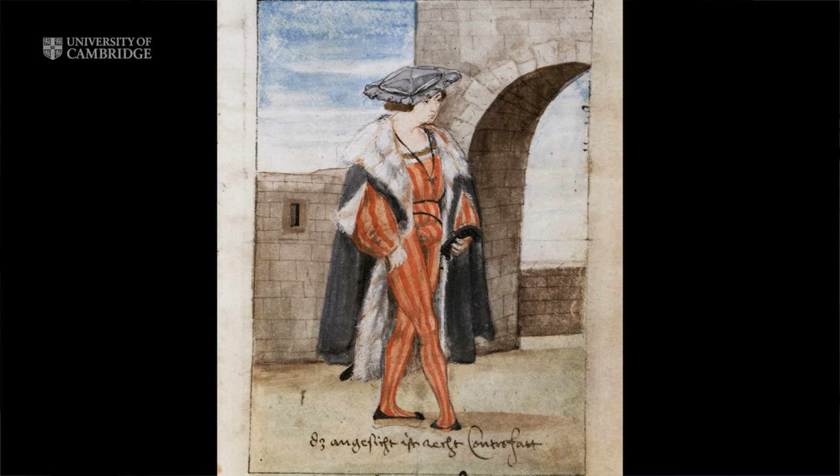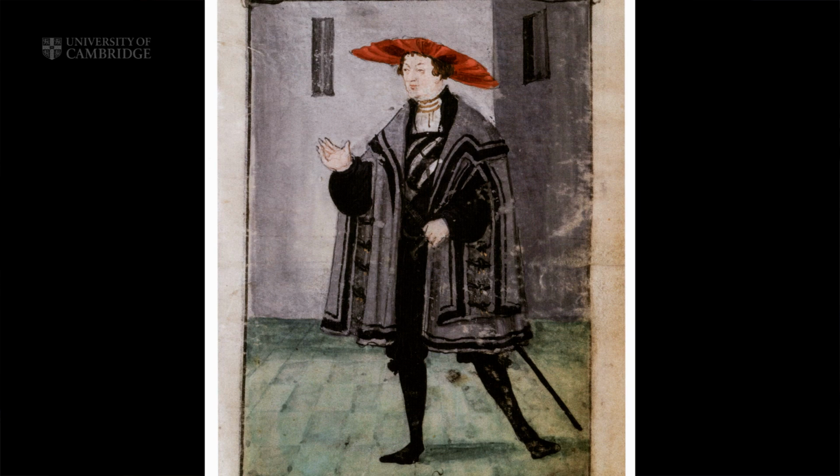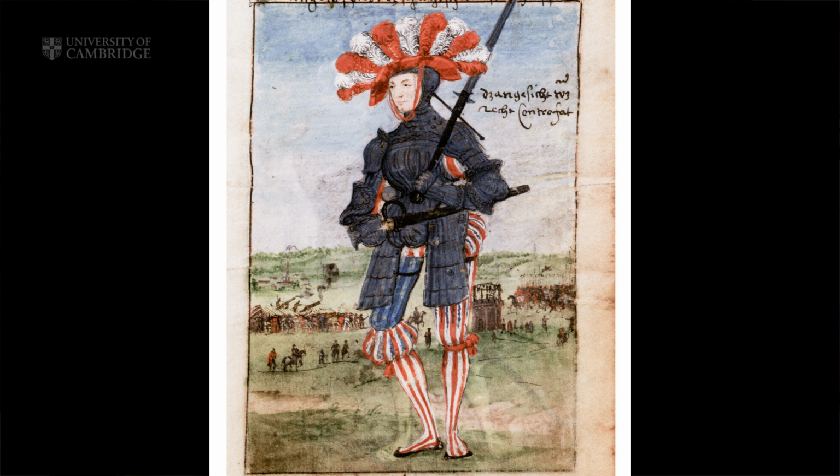136 images record what he looked like, and we focused on a feather headdress he commissioned for 1521, where he meets Ferdinand of Austria, the brother of the Holy Roman Emperor Charles V, who's just been elected in Germany.